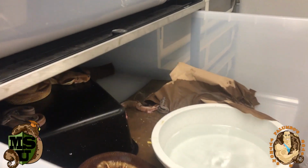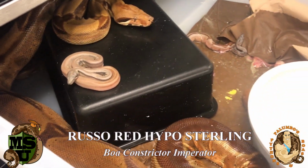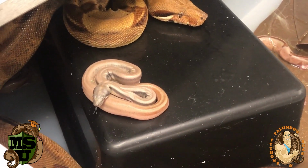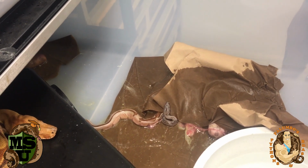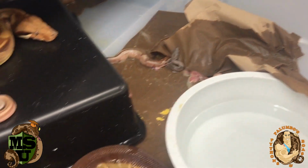Last night she wasn't quite finished, but she's finished now, and as you can tell, Mama's sitting there watching the babies, and right next to her is a Sterling baby. That's a recessive trait. When you put those two recessive genes together, you got a solid looking snake, and we got a lot more in here. They're all dispersed all over the place, but we're gonna pull her out first.